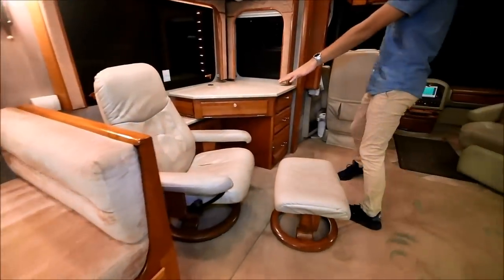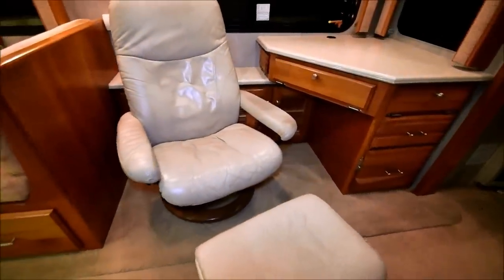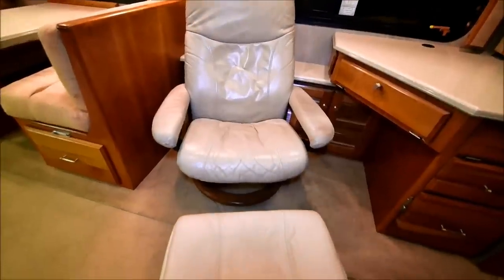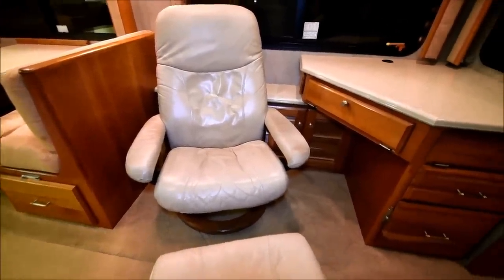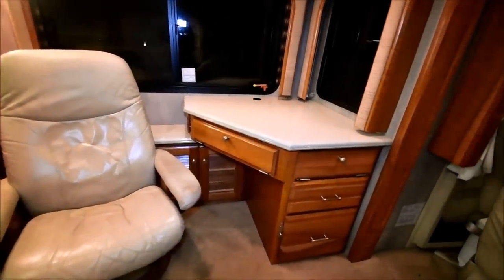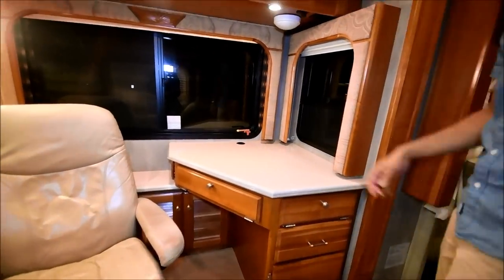Over here, we've got a European-style recliner. Notice how the wood on the recliner matches the wood in the coach. This is a custom piece of furniture right here. That probably cost Holiday Rambler a lot of money to make back in the day, just to have a custom seat ordered for these motorhomes in the color of the rest of the cabinetry and wood.